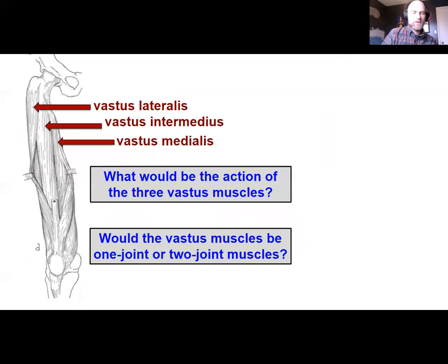Let's see, we talked about the vastus muscles in lab, the lateralis, intermedius, and medialis, in terms of they're three of the four muscles of the quadriceps.